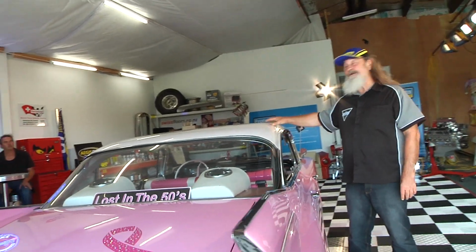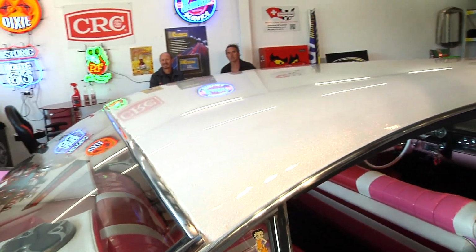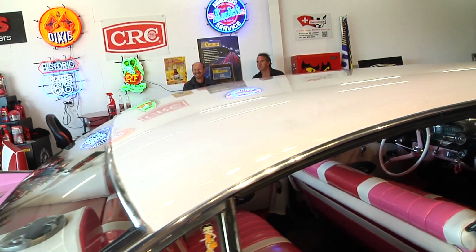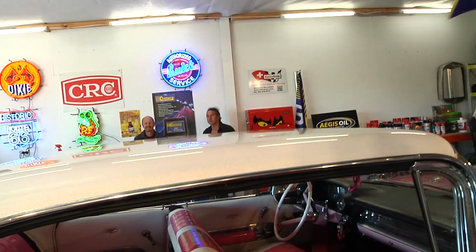We also want to show the pearl paint job. This pearl, is that right? That pearl, yeah. Elvis just loved pearl paint. I think a lot of people know that. You can see it in the light. You can just see it popping through there.